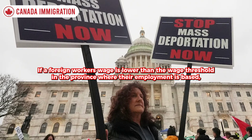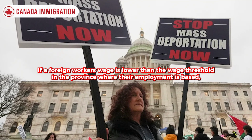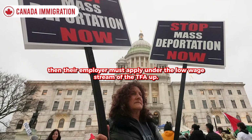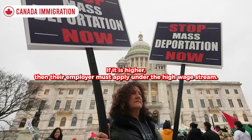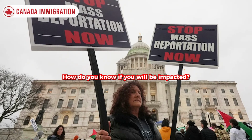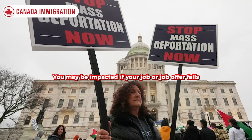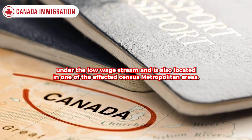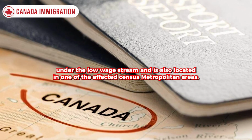If a foreign worker's wage is lower than the wage threshold in the province where their employment is based, then their employer must apply under the low-wage stream of the TFWP. If it is higher, then their employer must apply under the high-wage stream. How do you know if you will be impacted? You may be impacted if your job, or job offer, falls under the low-wage stream and is also located in one of the affected census metropolitan areas.